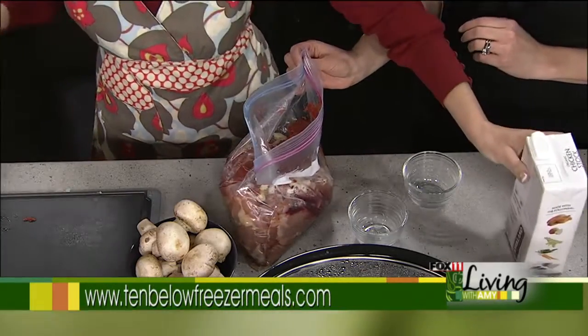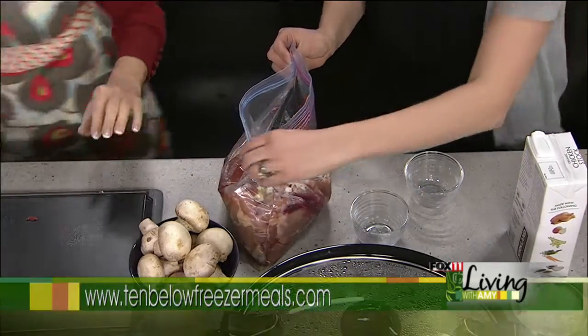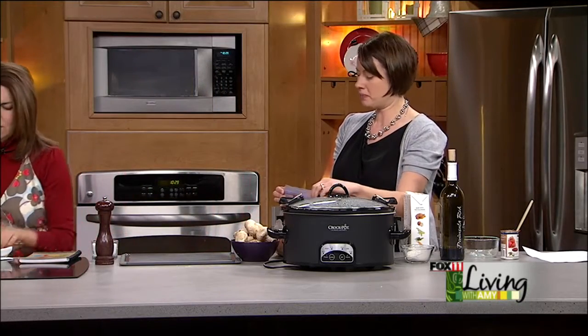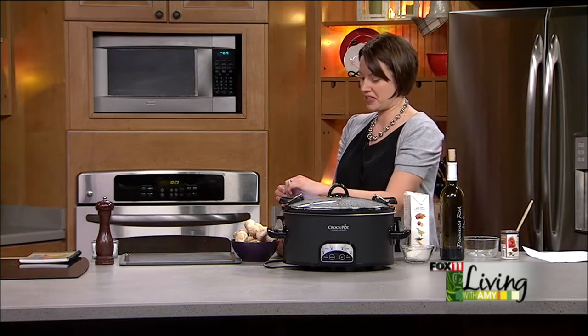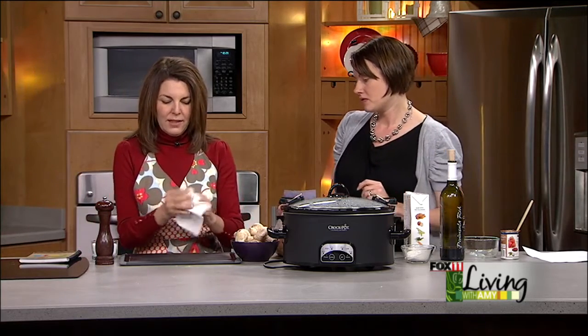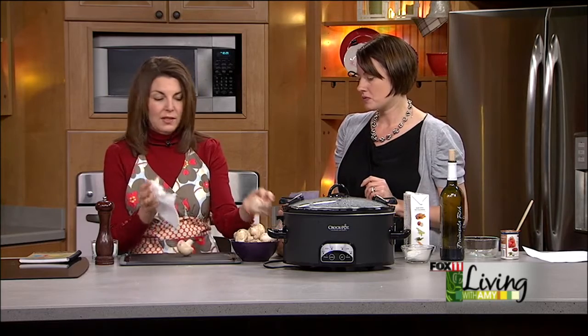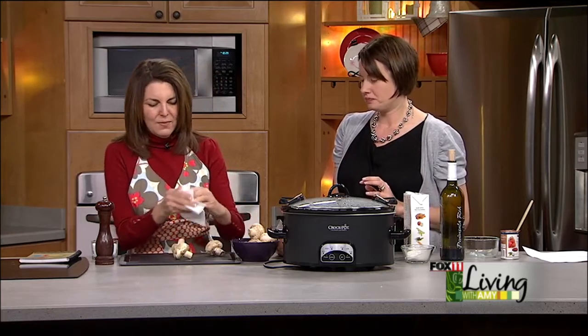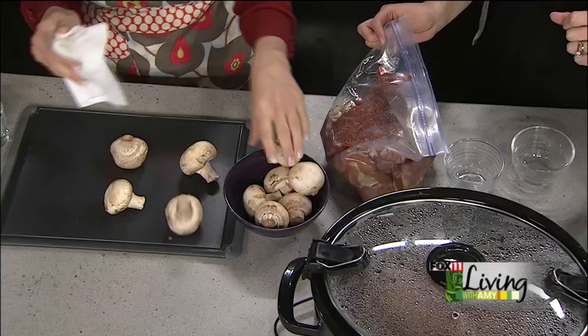Okay, and then we've got some mushrooms. Yes. So we've got some fresh mushrooms, and just want them kind of chunked up a little bit. So just a quarter it or something like that. So that's another thing when you're cooking with mushrooms. In this case, the mushrooms are going to cook with the chicken all day. If you were to slice them up real thin, they kind of disappear on you. So you want kind of substantial chunks.